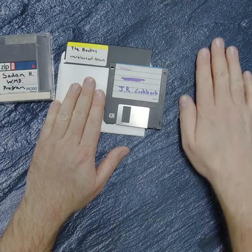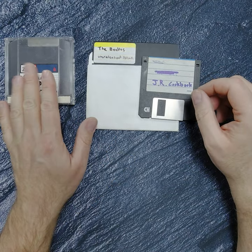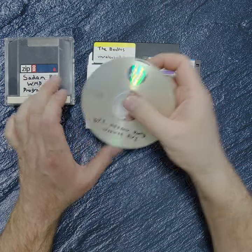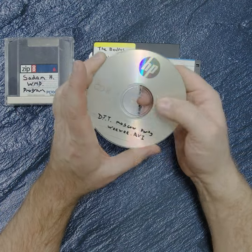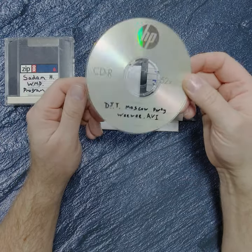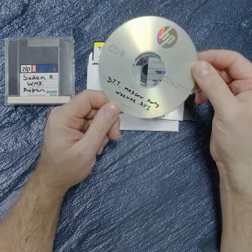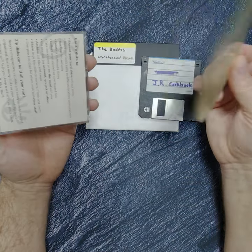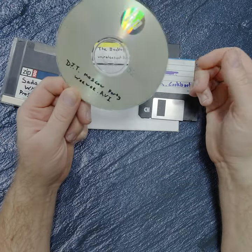By the time you get to the late 90s, myself, like a lot of other people, had moved on to optical discs. Be it a CD-R like this one, a writable CD, and then the DVD equivalent. After that, because these were so cheap, this holds 700 meg, so compared to a 100 meg Zip disk, it's obviously seven times, and these were like pennies each.